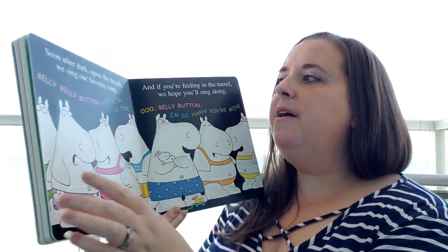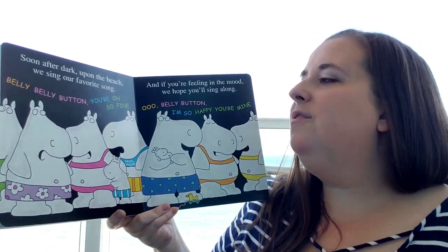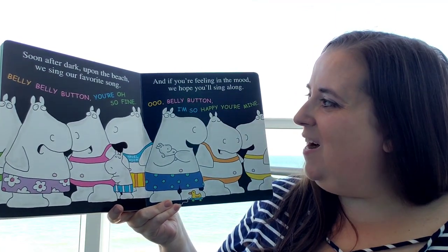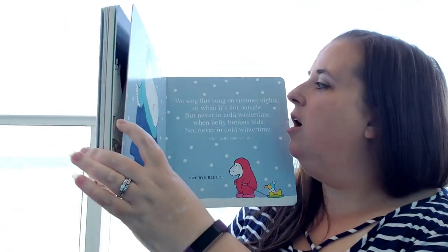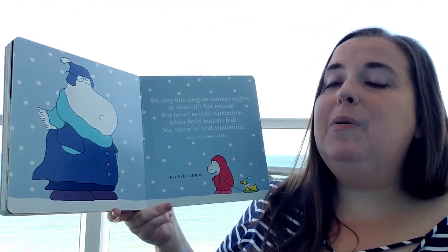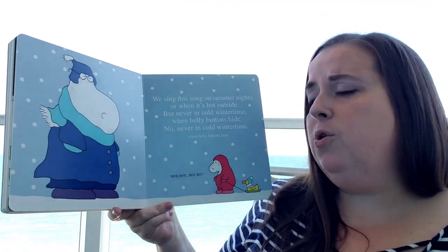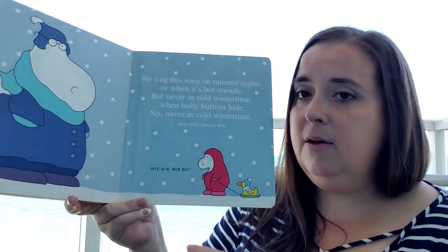Soon after dark, upon the beach, we sing our favorite song. And if you're feeling in the mood, we hope you'll sing along. Belly, belly button, you're oh so fine. Oh, belly button, I'm so happy you're mine. We sing the song on summer nights or when it's hot outside, but never in cold winter time when belly buttons hide. Bye-bye, people.